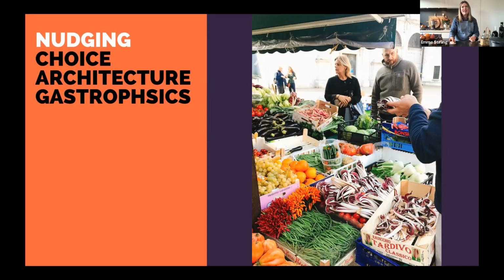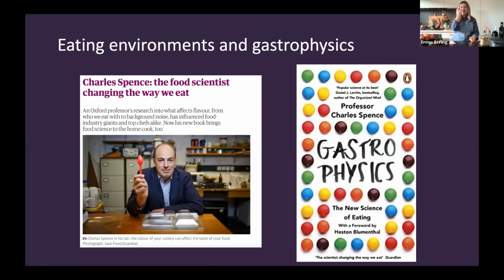But we also talk about gastrophysics. So in our course, for those of you who want to come and study with us, we have a guest lecturer, Professor Charles Spence, who's from Oxford University. Charles is a psychologist who specializes in gastrophysics. And gastrophysics is the idea of changing our sensory perception, our enjoyment of food, through our whole multimodal sensory experience.